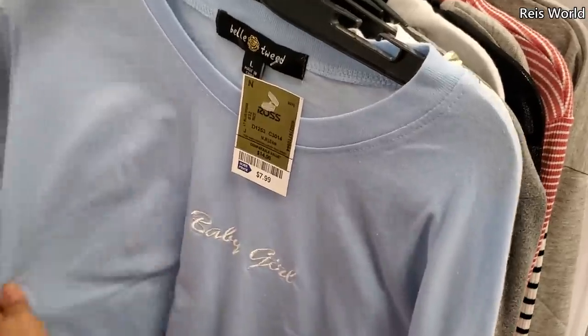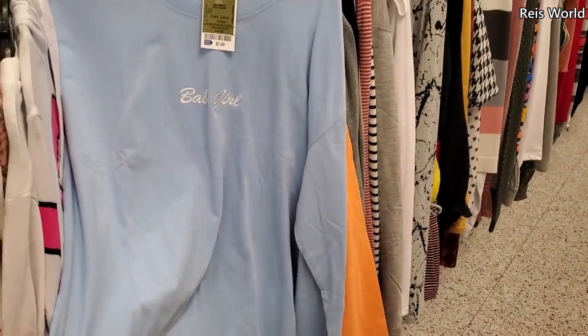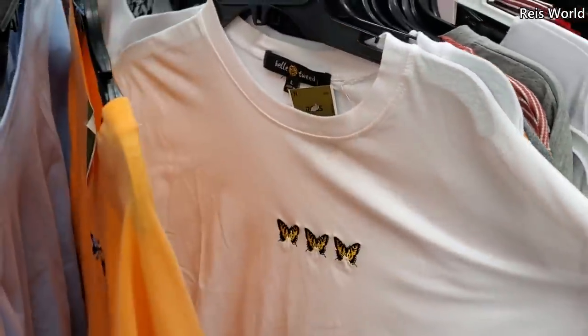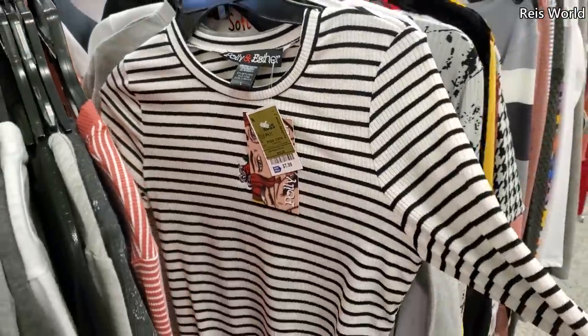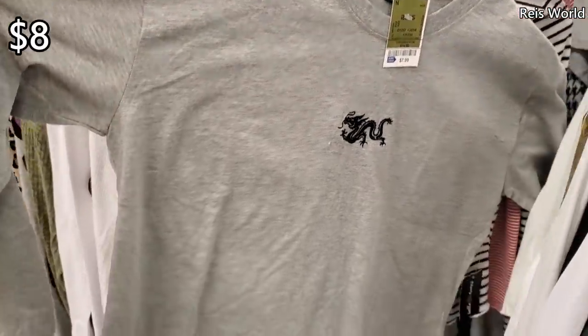This one is really cute. Baby blue, baby girl, and $8. It will be long sleeve. And then we have the bright orange for $8. Butterflies right in the front. And they do have it in white. $8, you have the stripe, little rose and butterfly right in the front. Little dragon for $8, and it will be long sleeve.